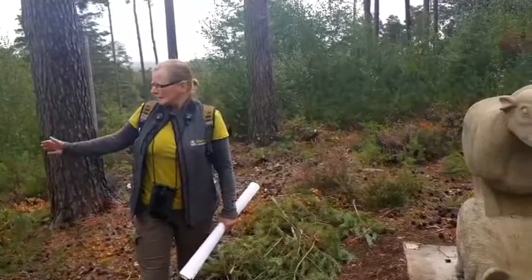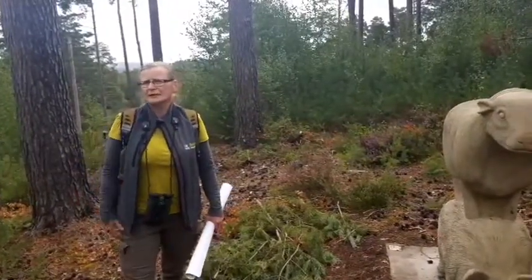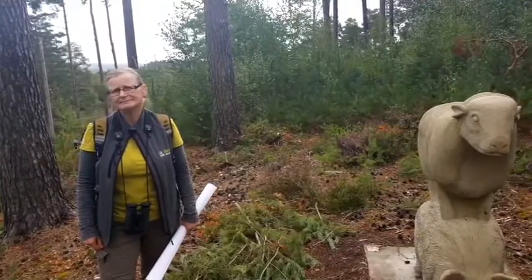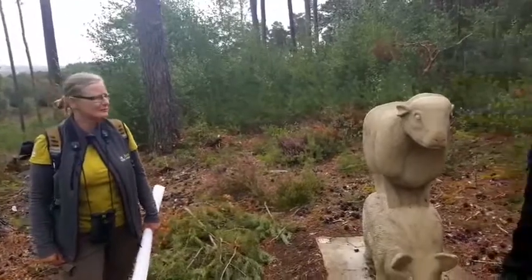And you can see that it's not just a one-off. We're constantly having to manage the site and cover all those jobs that the commoners used to do. Okay, so I think come and enjoy. Come and see Graffham Common.